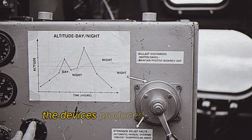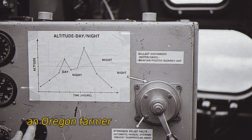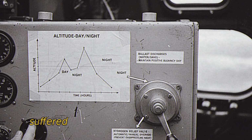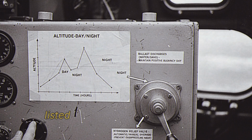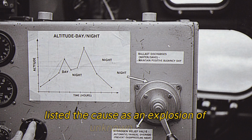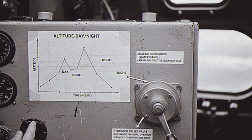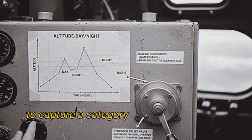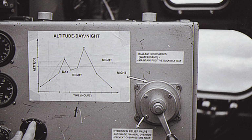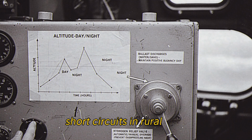The devices produced specific local problems. An Oregon farmer handling a fallen object suffered burns of the hands and forearms. The hospital chart listed the cause as an explosion of unknown origin and recommended reporting to the sheriff. County coroners added lines to their ledgers to capture a category that had not existed before. Power crews logged unexplained short circuits in rural lines.